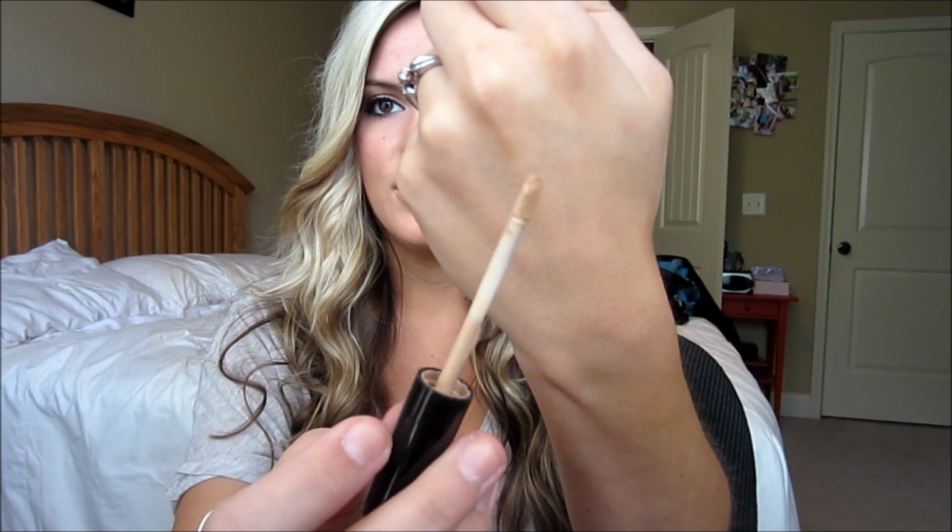This concealer has a doe foot applicator, which I do love. It just makes it so easy to apply the concealer. I could just take it out, dot it on my face, blend it with my fingers, and go out the door. So I do like this a lot. I think it's really, really nice, and like I said, it covers up redness really well.